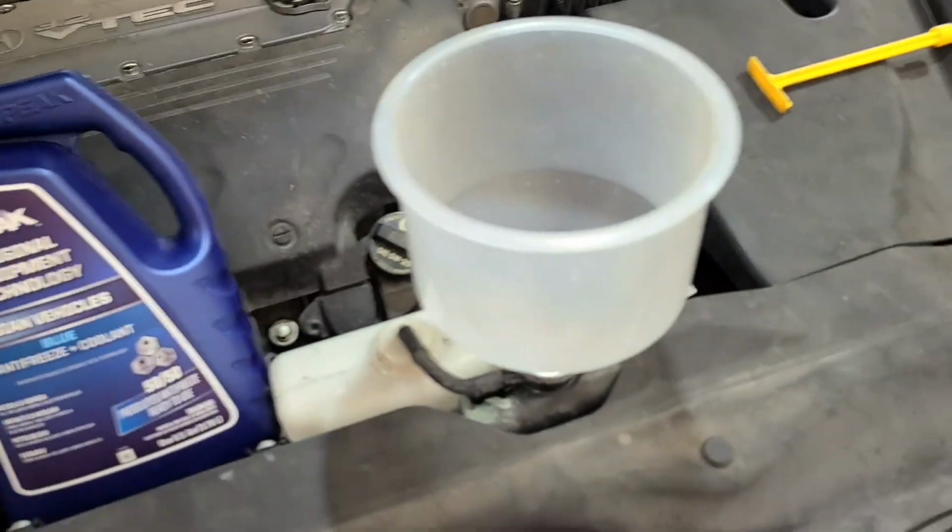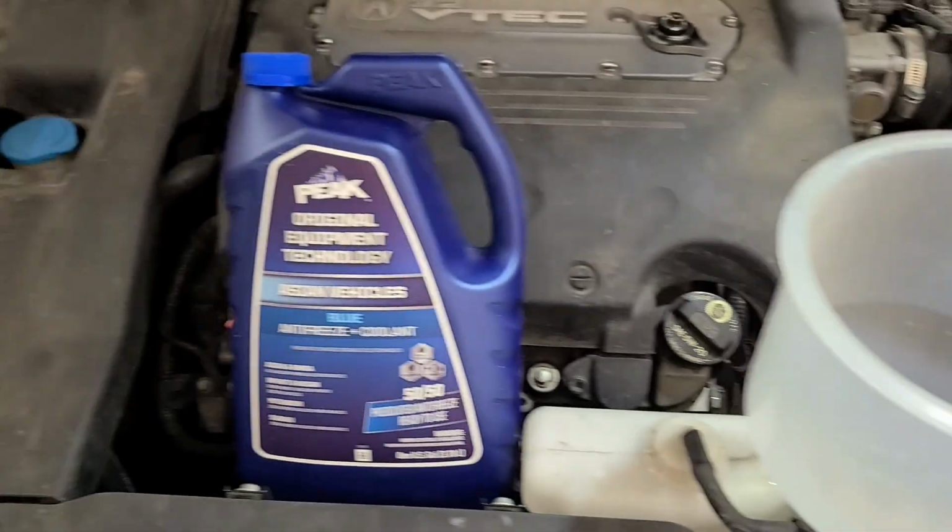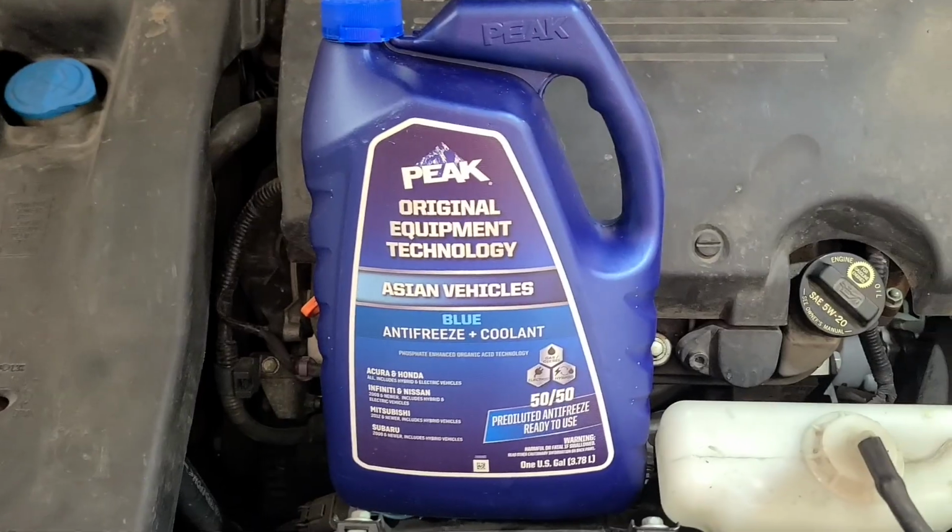All right, so I've got my bleeder kit for antifreeze here on the car. I've got the antifreeze for the car.